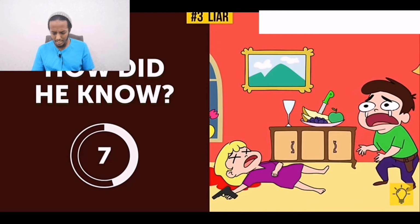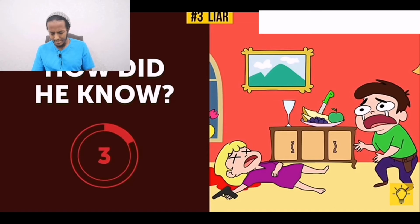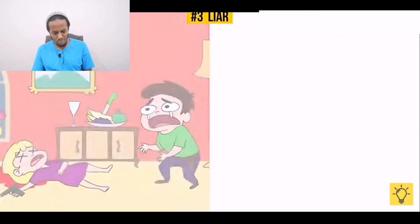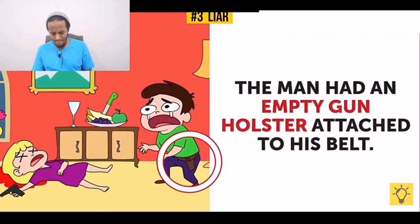I think he killed her, he murdered her, and put the gun in her hand. The policeman noticed that the man had an empty gun holster attached to his belt. It meant he'd either been about to take the gun with him or had it on him all along. The former couldn't be true because he said he'd come home from work and found his wife dead. That's why we are left with the latter.